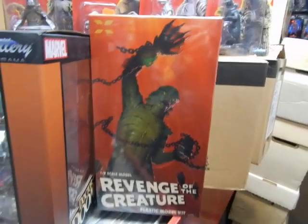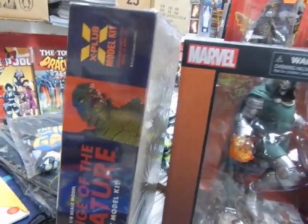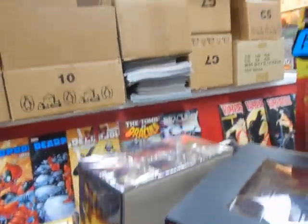I'm also very excited about this Revenge of the Creature plastic model kit. There's never been a Revenge of the Creature kit before, so it's done in the boxes, kind of like the old Aurora model kits. So that's very, very cool.